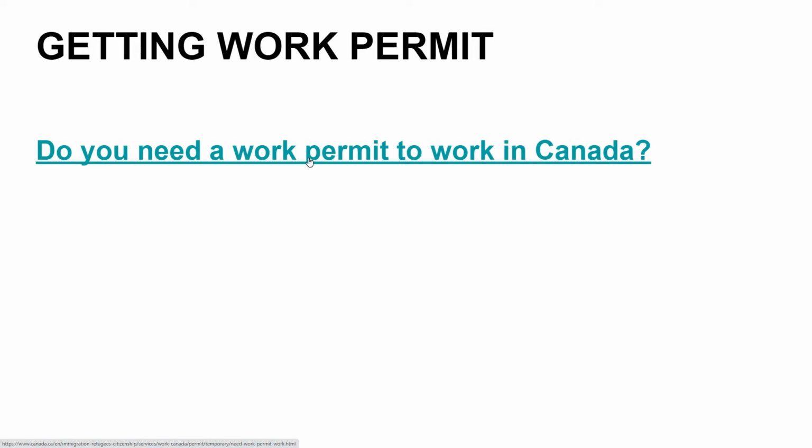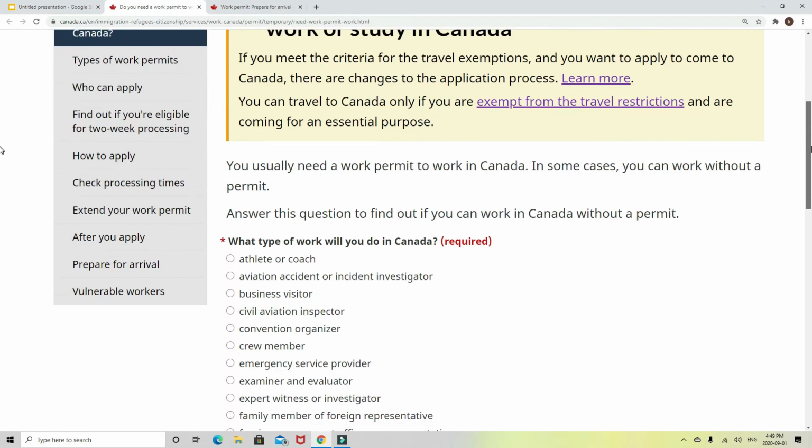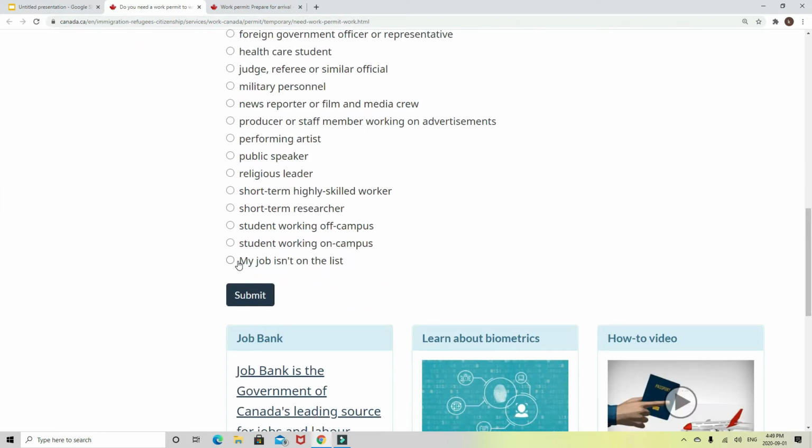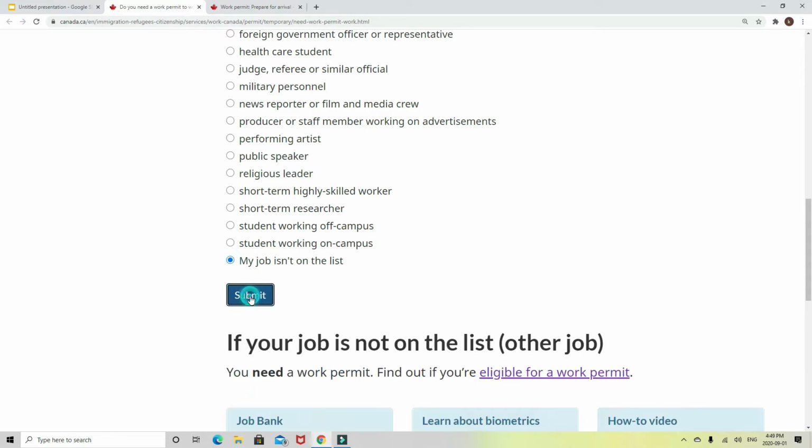First of all, you have to know whether you need a work permit or not to work in Canada. Usually people need a work permit to work in Canada. In some cases, you can work without a work permit. If your occupation is listed here, under what type of work you will do in Canada, then you don't need a work permit. If you select "my job is not on the list" and submit it, it will show that if your job is not on the job list, you need a work permit.